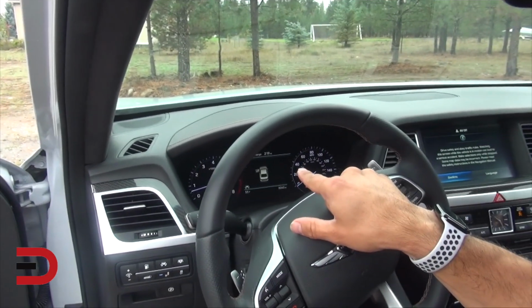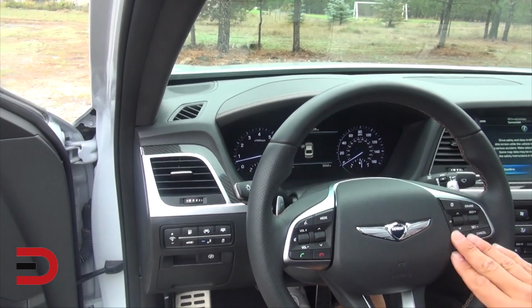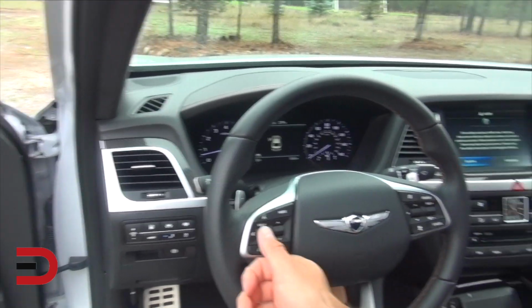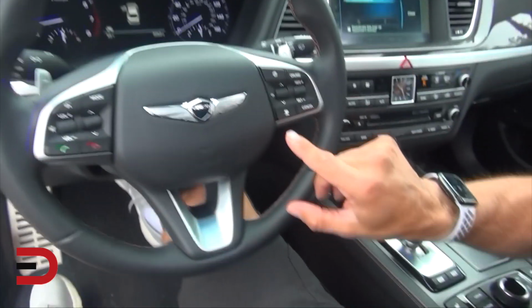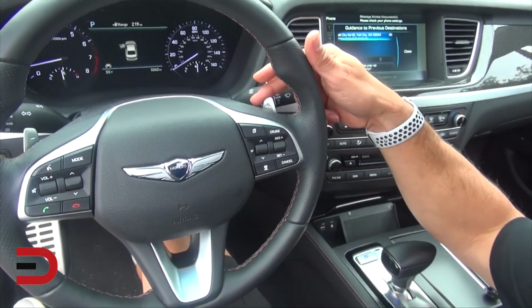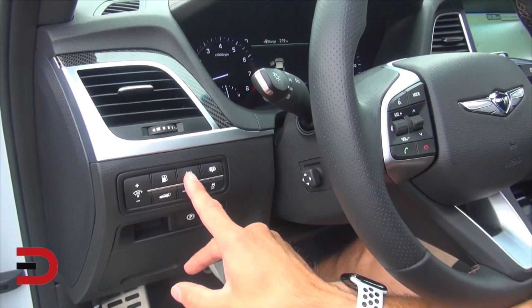This is 7 inches there in the center. Very much the same as it was last year. Steering wheel mounted controls, pretty standard. This is nice where you can just roll your finger here to turn the volume up, change the channels, answer phone calls. Of course, you've got the adaptive cruise control on this side here and cruise control, and then paddle shifters up top. Safety features that I like, you've got the lane departure.